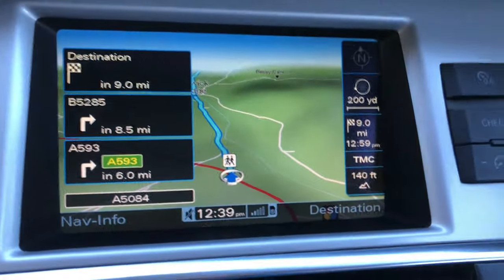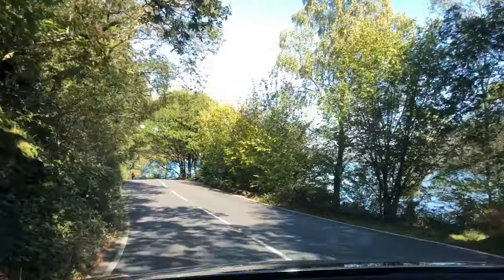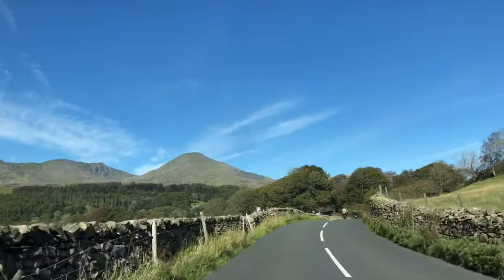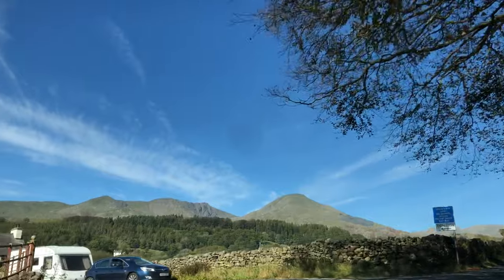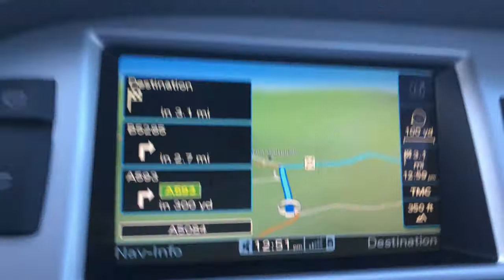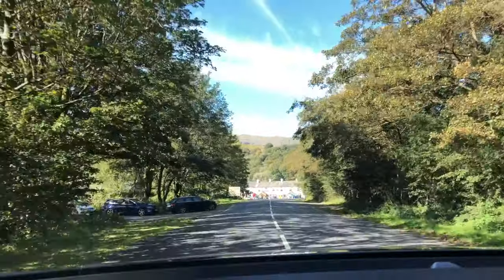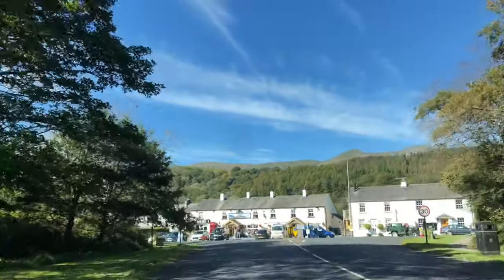Please follow the road for 6 miles. Prepare to turn right onto A593. Oh, another caravan. So we're turning off this one, which is the A5084. Please turn right in 200 yards onto A593. A593 Coniston. Now turn right.